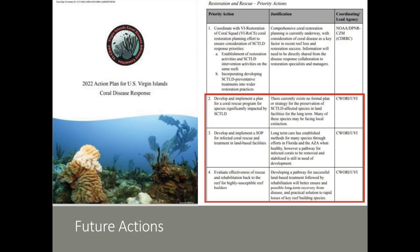And then just really, really quick, and I know I'm over time. Basically, our future actions for BICDAC is to develop and implement a plan for coral rescue. For a coral rescue program for species significantly impacted by SCTLD, to develop and implement an SOP for infected coral rescue and treatment in land-based facilities, and to evaluate the effectiveness of rescue and rehabilitation back to the reef for healthy and susceptible reef builders.